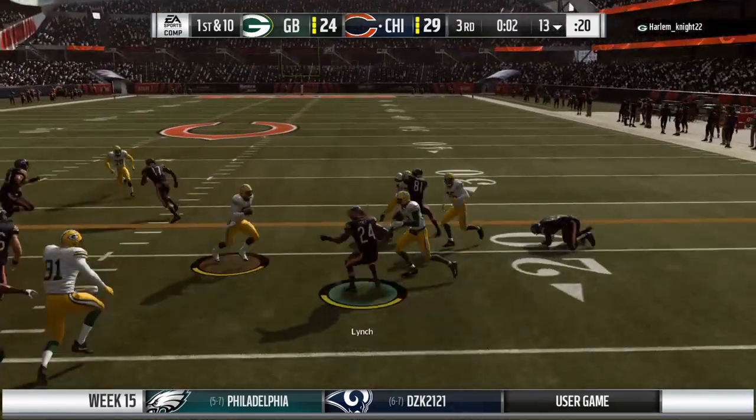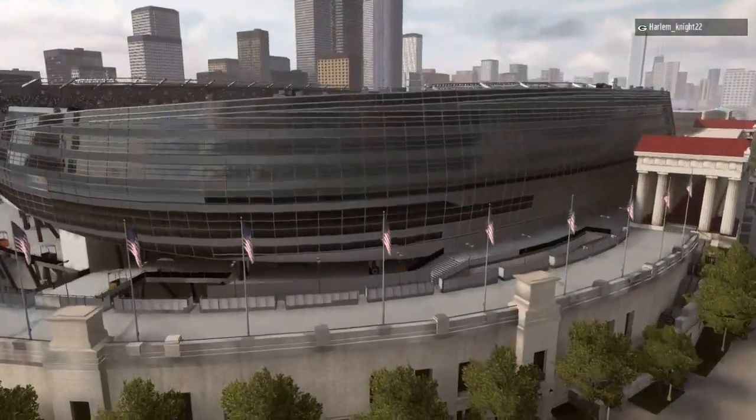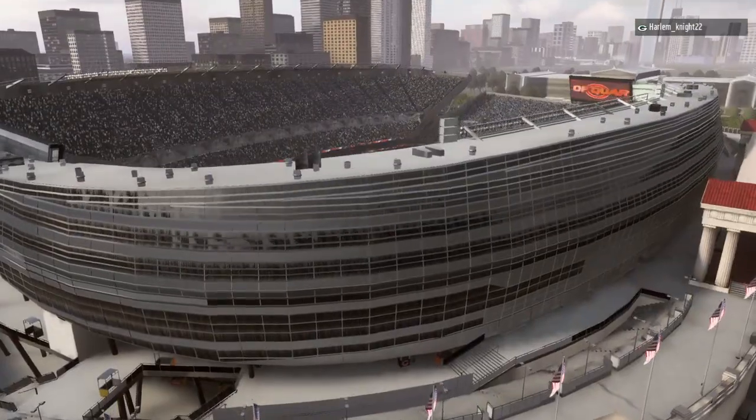He'll try to get something going with Marshawn Lynch. And he'll be taken down at the 18. It's a 6-yard pickup, but it gets him to 2nd and 4.